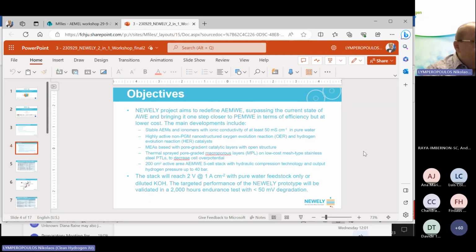The objectives are quite similar to the previous projects, right? Develop new components with improved properties for anion exchange membrane electrolyzers. So redefining all of them, from membranes, ionomer, catalysts, PTLs, and the performance also similar to the other projects, 2 volts and 1 amp per centimeter squared.